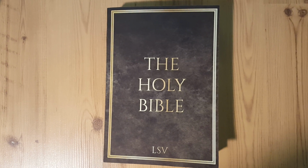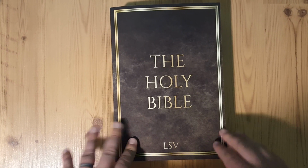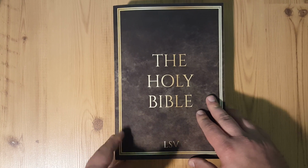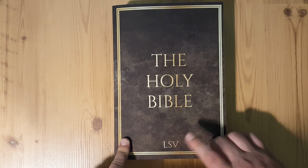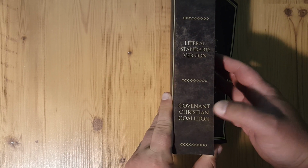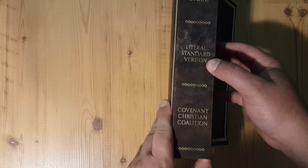Hey everybody, coming to you today with another Bible review. This time we're going to be looking at a brand new translation that just came out back in February. This is the LSV translation. It's the Literal Standard Version. And this is put out by Covenant Christian Coalition.